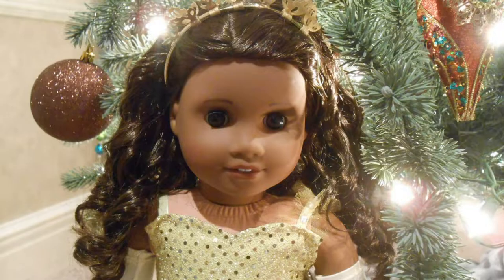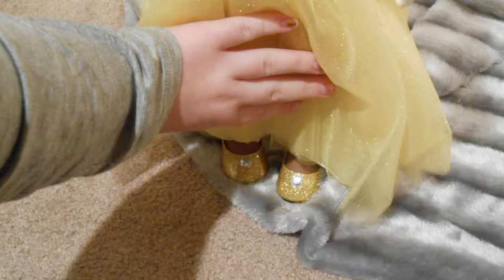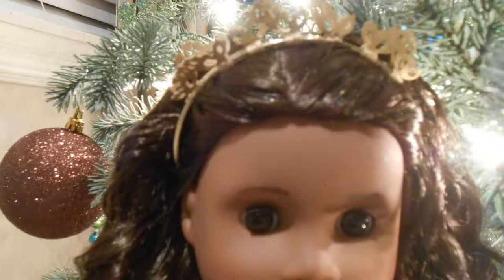Gabriella is wearing this lovely, fancy yellow dress from American Girl that was out last year. I was going to call it in-store exclusive, but that's a lie, because you could have ordered it online. I don't really know what to call it, so hashtag yellow for Bella, because she's wearing a yellow dress, and you know, we support that.